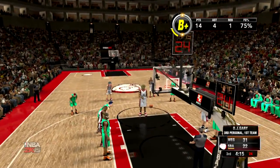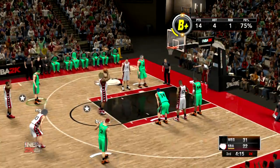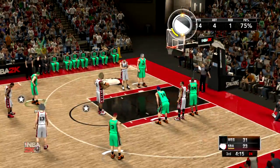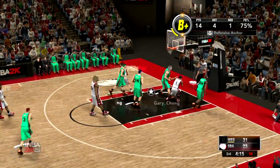Drawing the whistle and a lot of contact there. Well, probably the right play defensively. If you can't get the block, send them to the free throw line. Don't give them an easy two. No easy buckets inside. Force free throws and work to keep them out of the lane next time around.